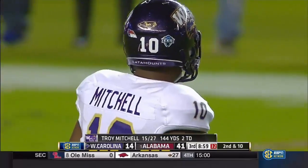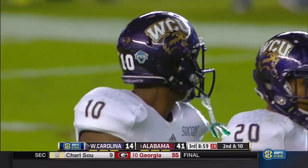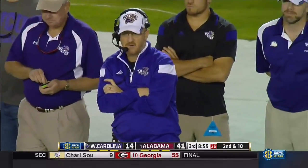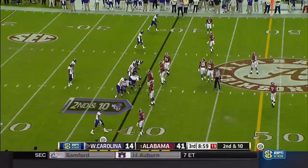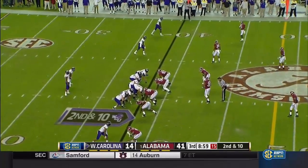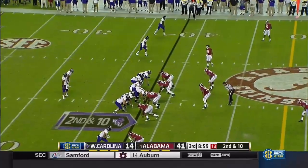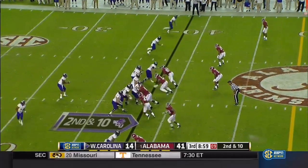Yeah, and again, in their version of the spread, they'll try that zone read. They'll give it a look in terms of Troy Mitchell handing the ball to Darius Ramsey. If the look is not there, he pulls it and throws it to the outside on one of these bubble or quick screens. Ramsey, the running back, to the left of his quarterback. 2 wides left, 1 wide to the right. 2nd down and 10 from their own 39.